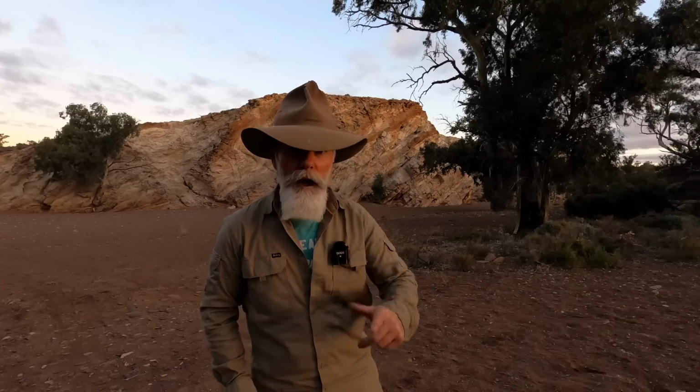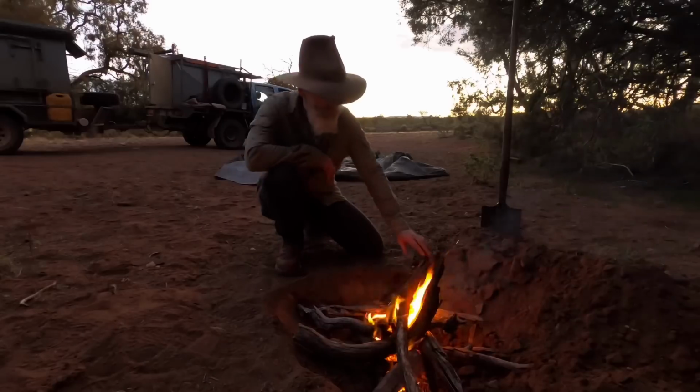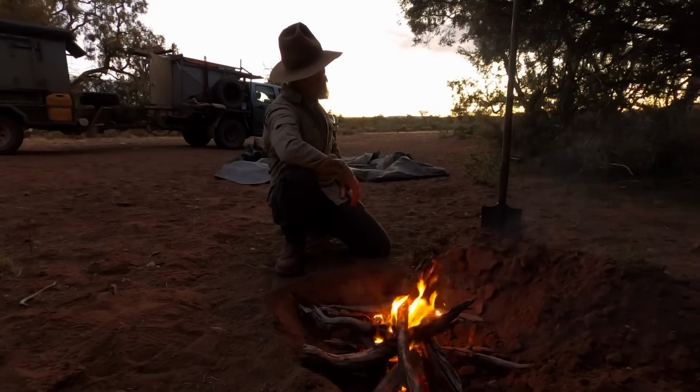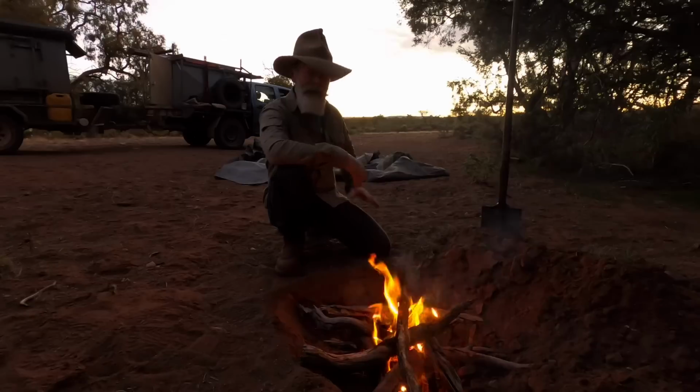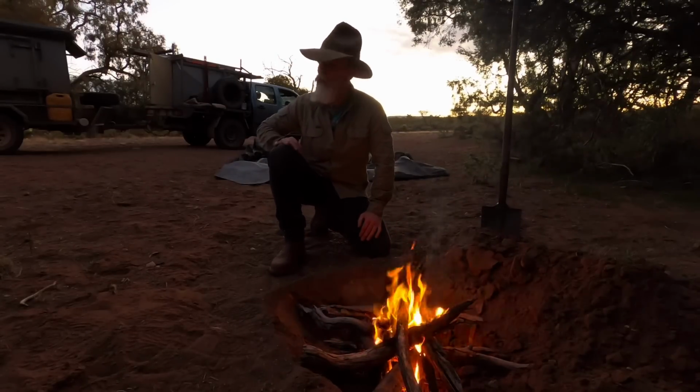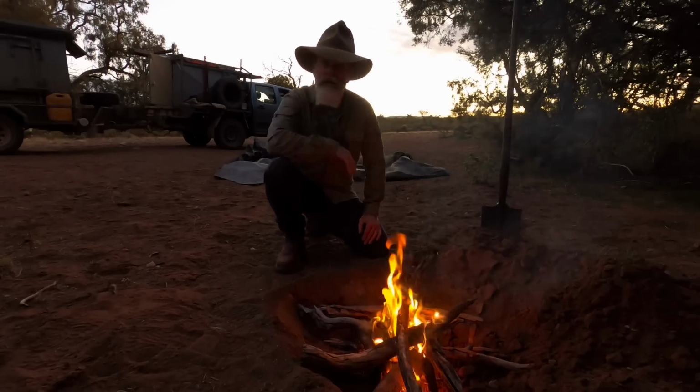First, let's get this fire going, get the swag out. Okay. All right, well there we go, fire. Bit of bird life. Fire established, all ready to go. I'll just roll the swag out over here, as good as gold, and I'll camp there overnight. Now I've just rolled my tent out too.